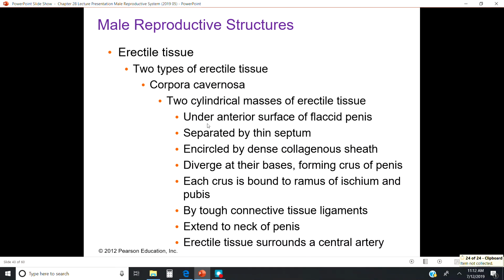So let's take a look at the erectile tissue within the male. It turns out there's two types of erectile tissue. The first one is known as the corpora cavernosa. These are two cylindrical masses of erectile tissue, right? Two columns that go through the penis. They're under the anterior surface of a flaccid penis. The two columns are actually separated by a thin septum. Remember, septum means like a wall, and they're enclosed in a dense collagenous sheath.